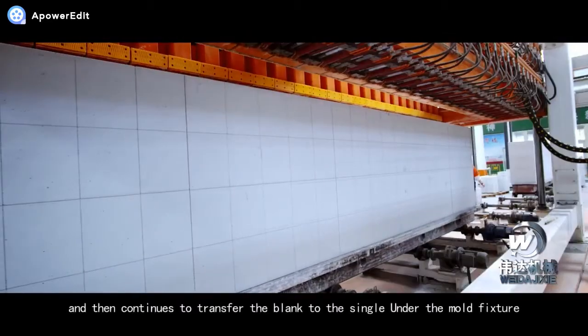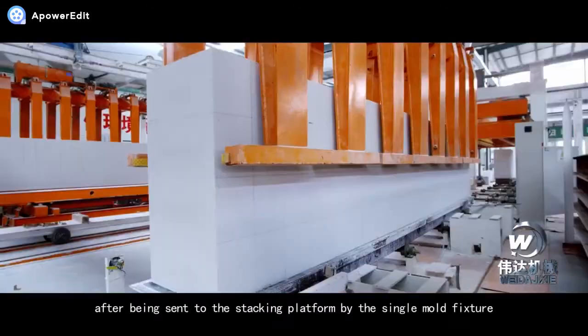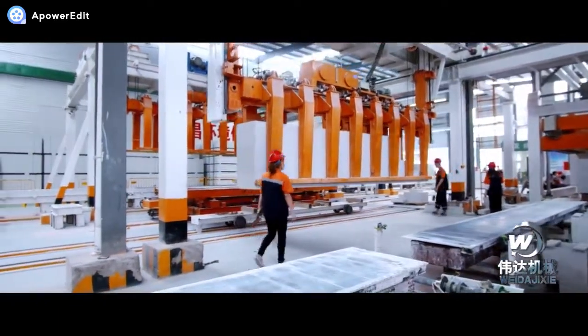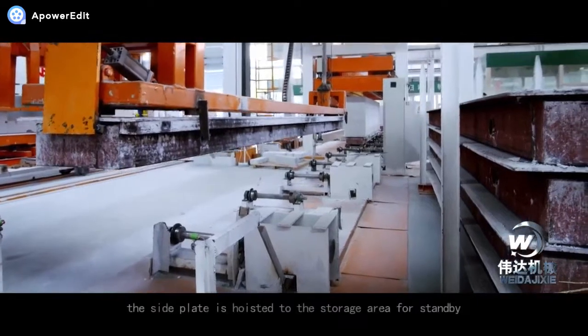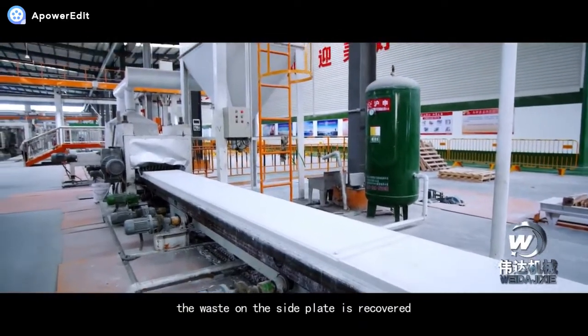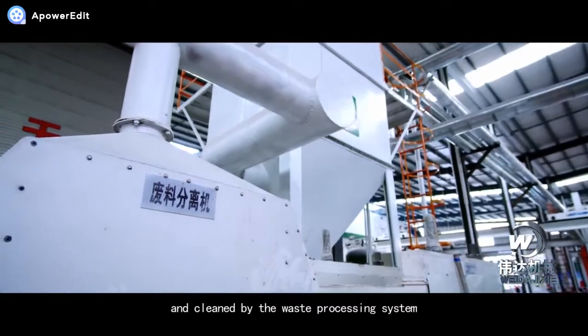and the side plate return system transports the blank to the splitter for splitting, and then continues to transfer the blank to the single mold fixture, after being sent to the stacking platform by the single mold fixture. The side plate is hoisted to the storage area for standby. When the plate is produced, the waste on the side plate is recovered and cleaned by the waste processing system.